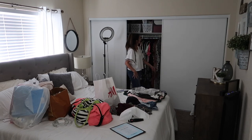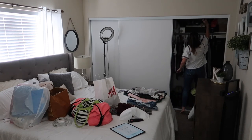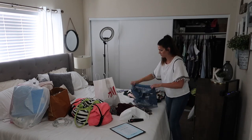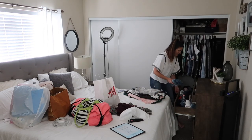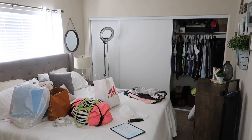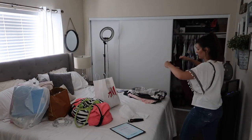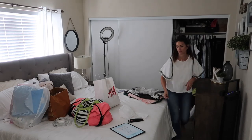So this year, my daughter is going into first grade, which is just crazy. I just can't believe how old she's getting. Anyways, these bags right here are full of her back to school clothes. We always go to H&M. They have such good deals and really cute, kind of unique clothing there. So I love going there for back to school for her.